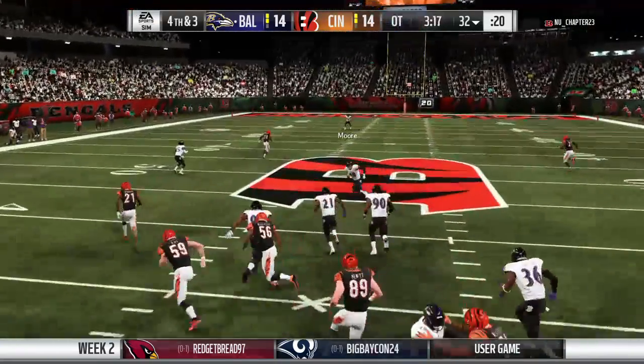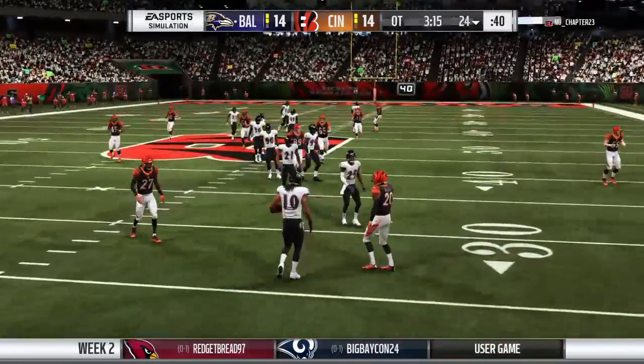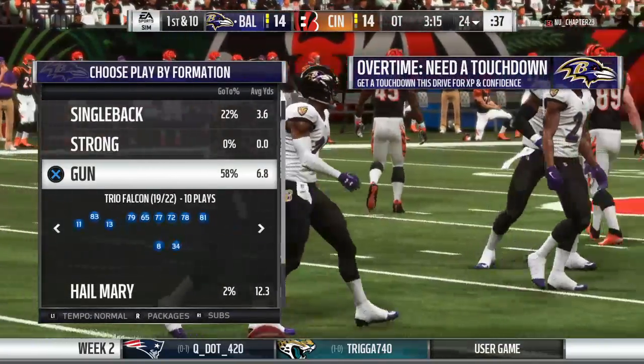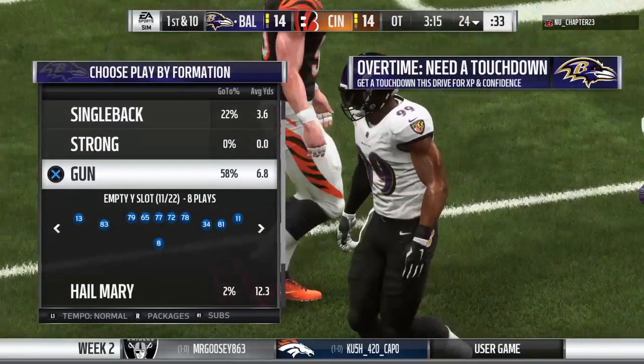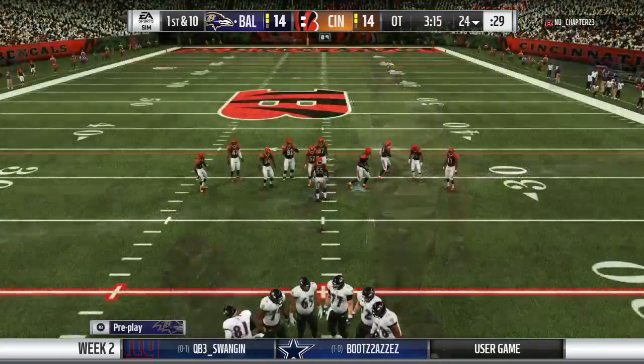Punting now is Huber as he sends it away. And here's a fair catch taken at about the 24-yard line. It'll be a 39-yard punt, no return. And the Ravens, they'll take over. Now the Baltimore offense heading back out onto the field. Their defense did its job, got the stop.